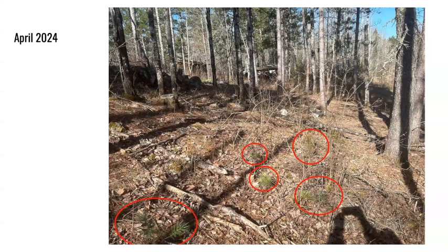Here's an example of the regen that tends to come back. So this is a 2-year-old white pine. These are little 1-year-old white pines, and they all sprouted. So we did the treatment 3 years ago. 2 years ago, this came up through the mulch, and 1 year ago, these came up through the mulch. So that's really cool. It's really nice to see that forest naturally regenerating.